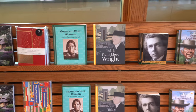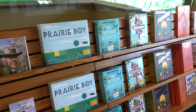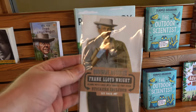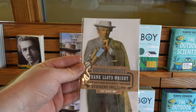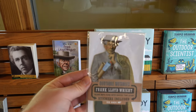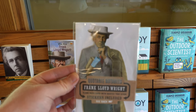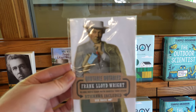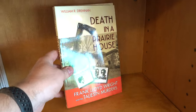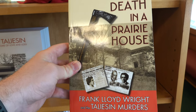In the gift shop, look at all of these books you can purchase on the life of Frank Lloyd Wright and his architectural works. I just found this kind of funny quotable notables Frank Lloyd Wright. It's like a sticker book. But look at that. Frank Lloyd Wright looks like some kind of renegade architect, some architectural cowboy. It's kind of funny. There's also a book about the murders that took place here at Taliesin in 1914 with a hatchet.